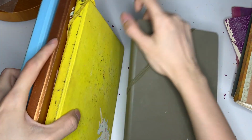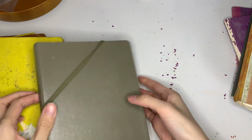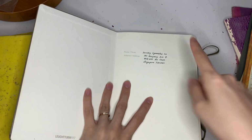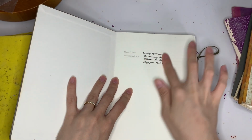So this was my Leuchtturm era, and they are all pretty much the same, so I'm going to keep it as fast as possible. I don't know whether this is fun to you, but this is really fun to me. And okay, I'm finally showing this. This house doesn't exist anymore. I used to live here. I'm so sad that it's gone though.